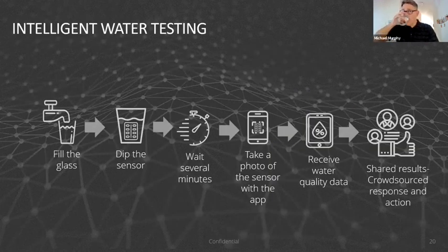So just real quick, intelligent water testing. So what is that? Well, here's a bit of the methodology for how this would work in a user's hands. You fill a glass or you take a sample from a groundwater source or a surface water source, and you will dip that sensor, and you'll see pictures of where we're at now in a few slides. Dip that sensor into that glass, wait a few minutes, take it out, and you'll start to see some colorimetric changes on the sensor itself. And then you get your phone, you open up the app, log in, and then you start taking pictures of it. And then that picture gets sent to a server, and then you will start receiving that data back about the water quality that you have within a range, right?